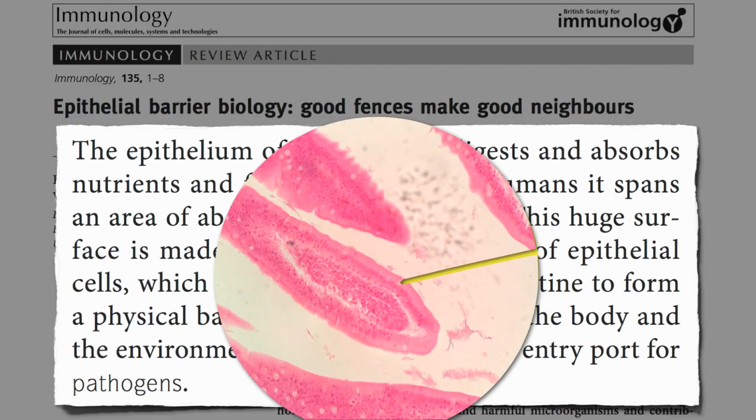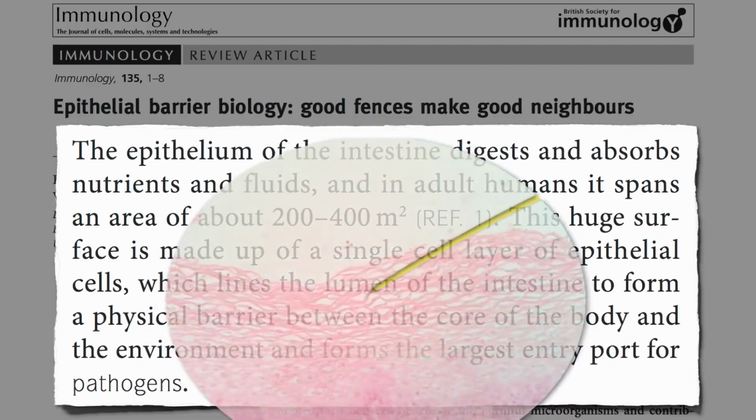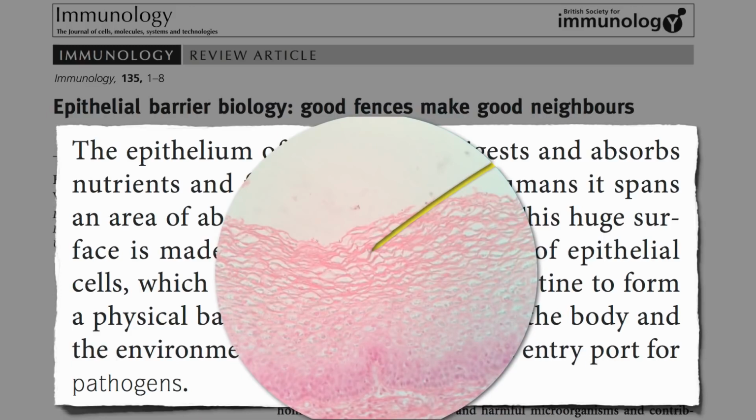In contrast, here's a layer of skin. Look at that, dozens of layers of protective cells to keep the outside world outside of our bodies. Why don't we have multiple layers in our gut wall? Because we need to absorb stuff from food into our body.